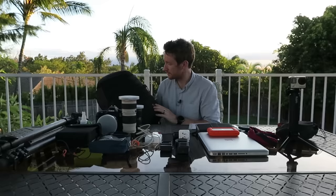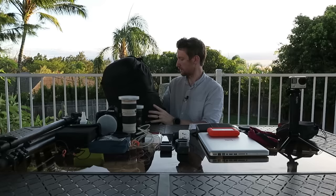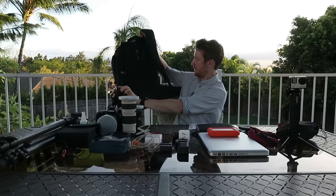For travel, it's an excellent bag. Look, no external straps or anything hanging off. It's like a shell. So it is what it is. The size you see is the size you get. It doesn't expand, but that is a good thing. Another excellent thing for travel, it's got this waistband here.